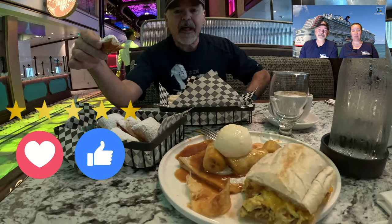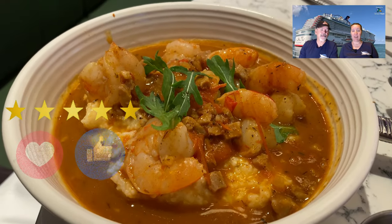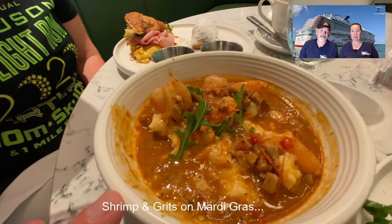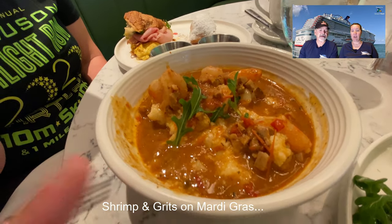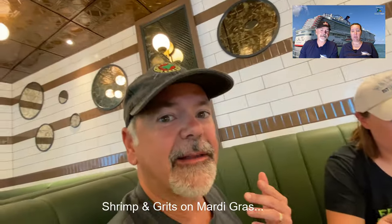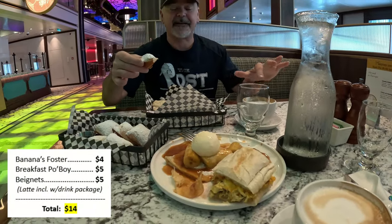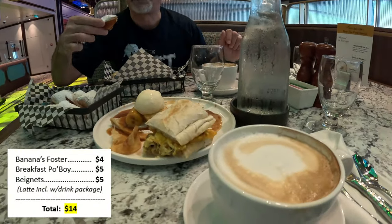There are a couple other items on the menu that we did not get a chance to try, but we did on Mardi Gras. We tried the shrimp and grits, which was also pretty good, just a little on the spicier side and kind of weird for us to have shrimp for lunch or breakfast. All right. Next up, Fahrenheit 555 Steakhouse.